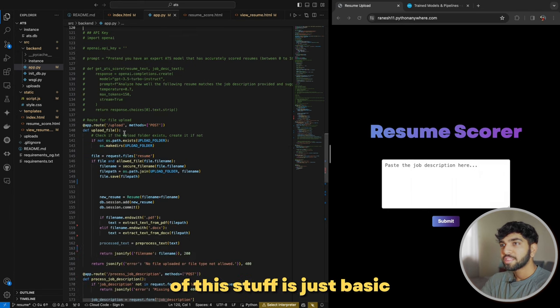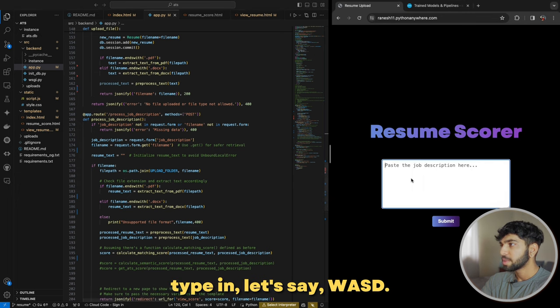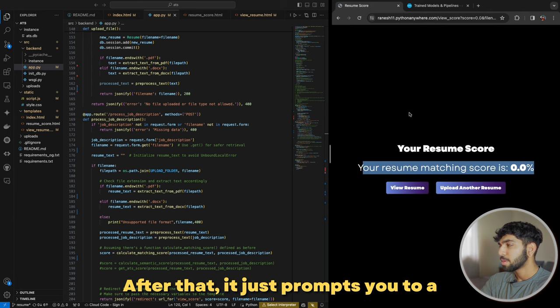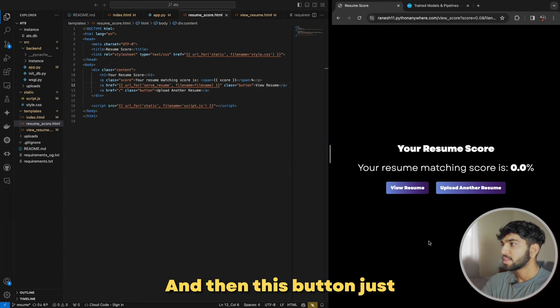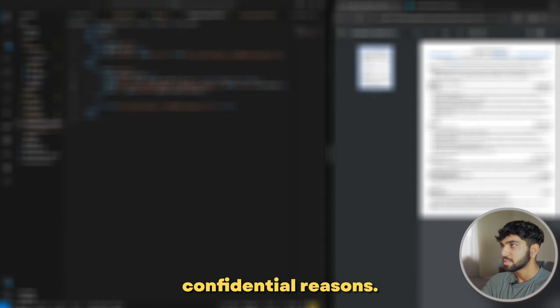But yeah, essentially all of this stuff is just basic Flask. I'm uploading the file to a database, and then I am getting the score. Once you type in, let's say, WASD, this is going to give me a score of 0 because there's no common words. After that, it just prompts you to a third page, which is resume score.html, and then this button just goes back to the home page, and this button goes to the resume, which I won't show for confidential reasons. But yeah, that's essentially the whole project.